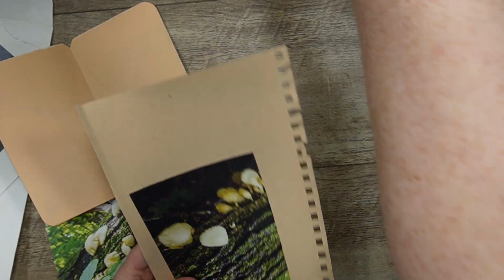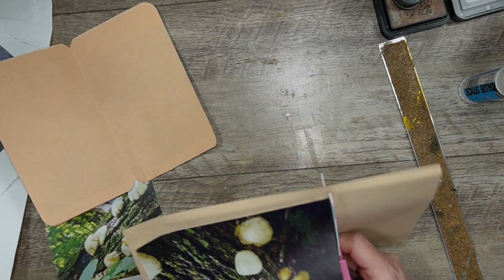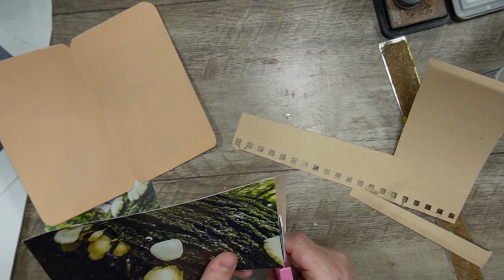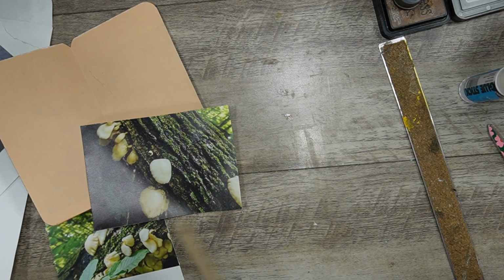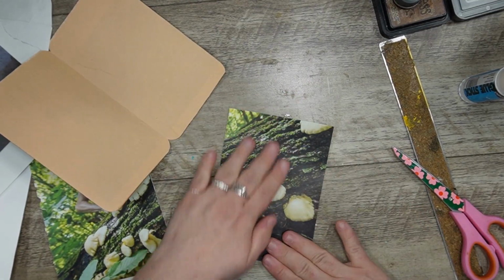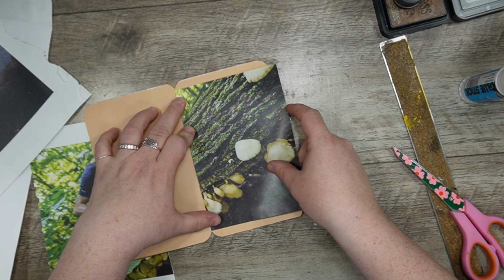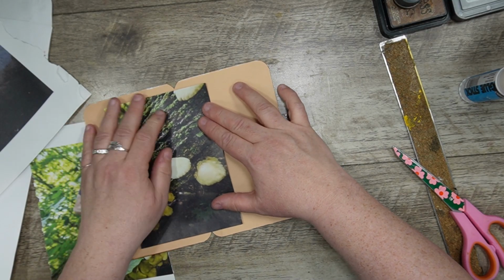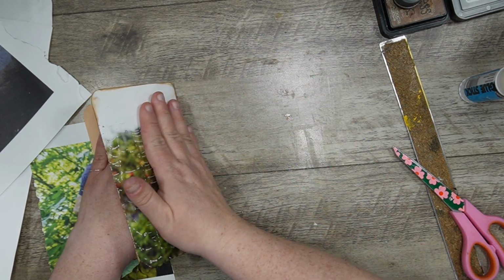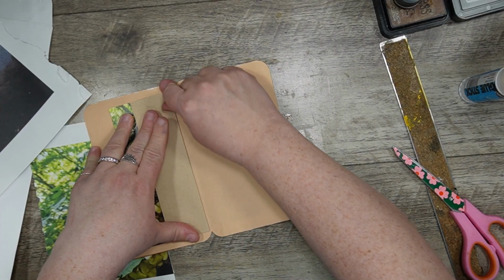All sorts of fun notebook paper just hanging about in my scraps. Yeah, that would be a good little tuck spot. That fits so perfectly there. It's almost like I planned it, but I didn't. I sure didn't. So let's fold that here.